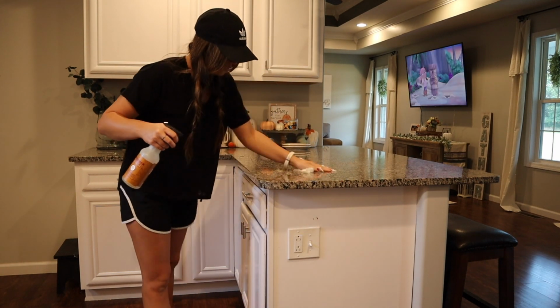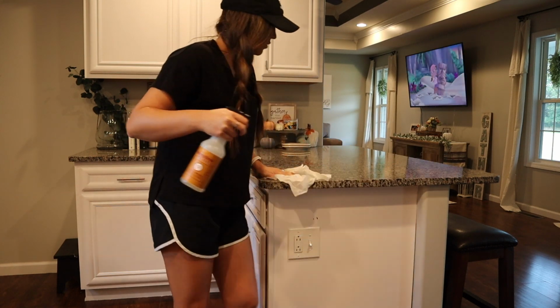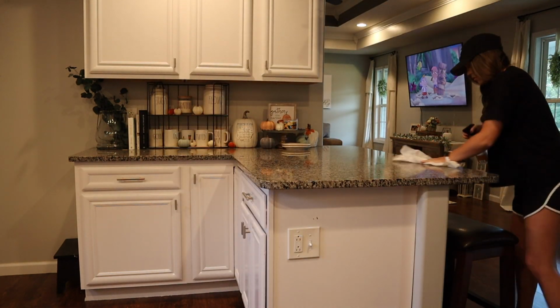Now I'm just wiping down the rest of my countertops with the same multi-surface spray, and I do have granite countertops and it works great on there.